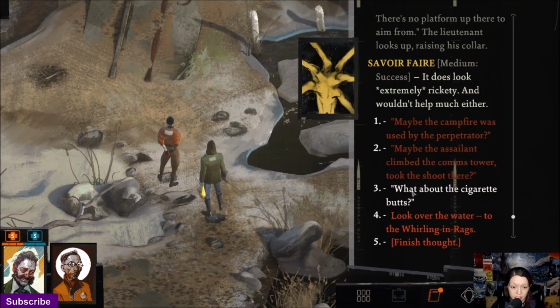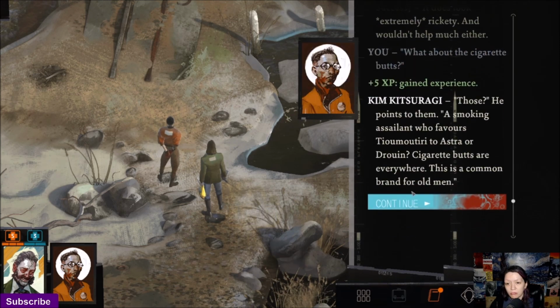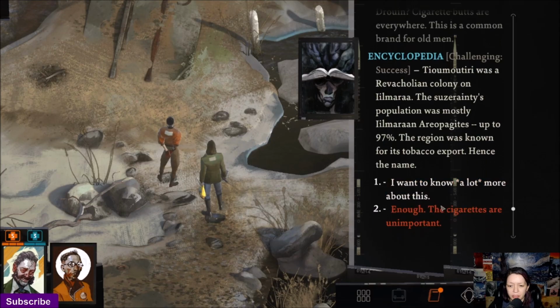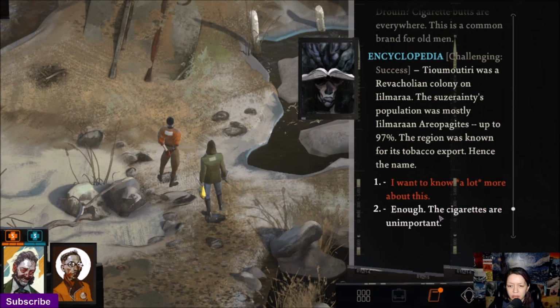What about the cigarette butts? Those? A smoking assailant who favors Tiomotiri to Astra or Joanne? Cigarette butts are everywhere. This is a common brand for old men. So our assailant is old? Tiomotiri was a Revacholian colony on Ilmaran. The suzerainty's population was mostly Ilmaran Areopagites, up to 97%. The region was known for its tobacco export, hence the name. Oh, okay. I want to know a lot more about this. No, I really don't need to know. Enough, the cigarettes are unimportant.